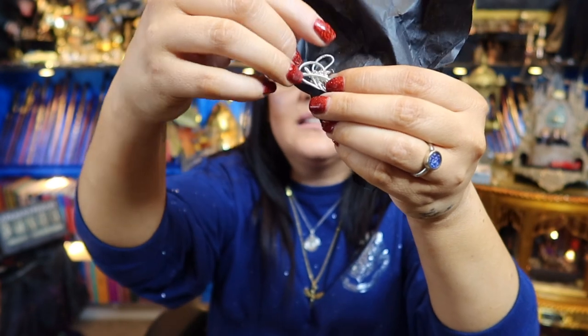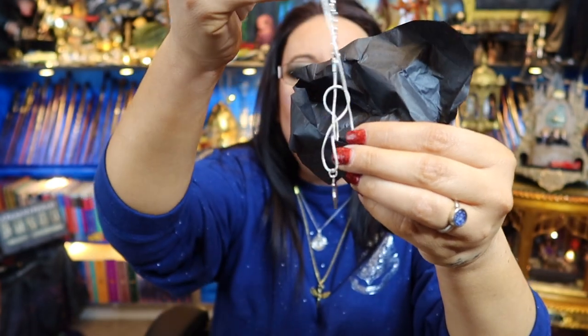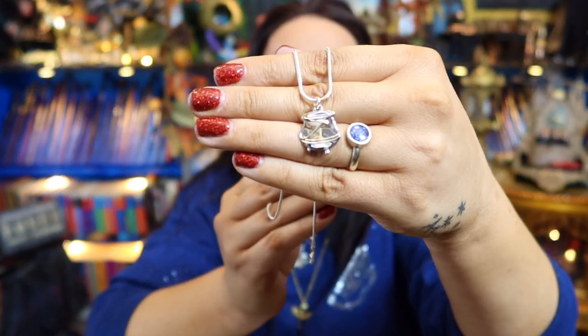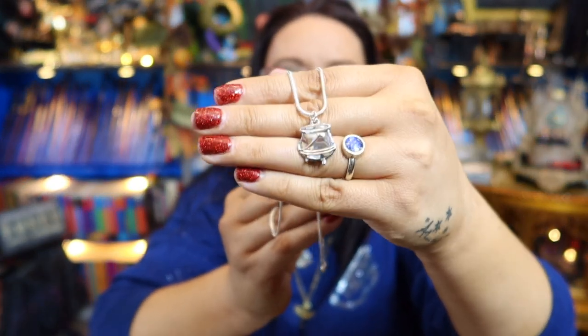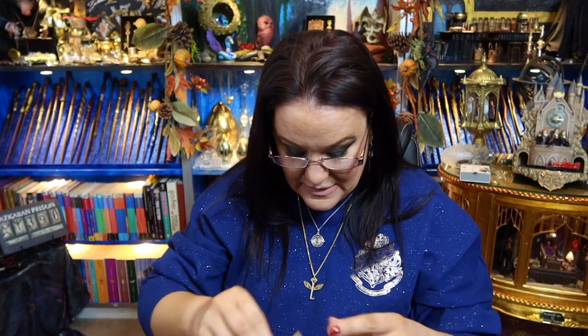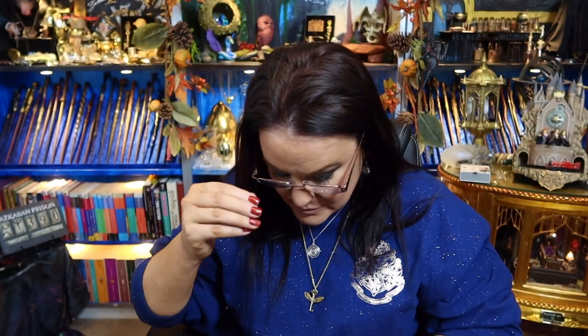Oh, is this a necklace? I can see a chain. Okay, we got a necklace and it is a little cauldron. I will say not very original, only because we've had these before in the last few. But for people who haven't actually bought Carat Shop calendars before, this is definitely the one to go for, because this has been sensational so far.